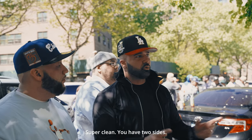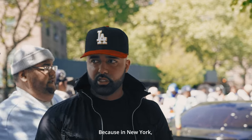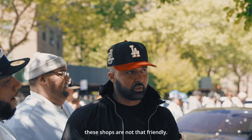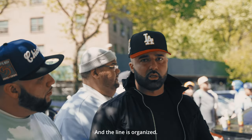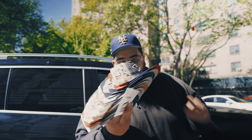It's super clean. You have two sides. The customer service, everyone in there is friendly. Because in New York, these shops are not that friendly. It's actually a friendly shop. And the line is organized. So it's a lot of respect. First customer in the U.S., you heard? Let's go.